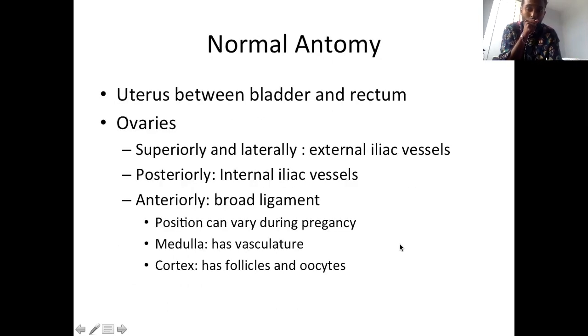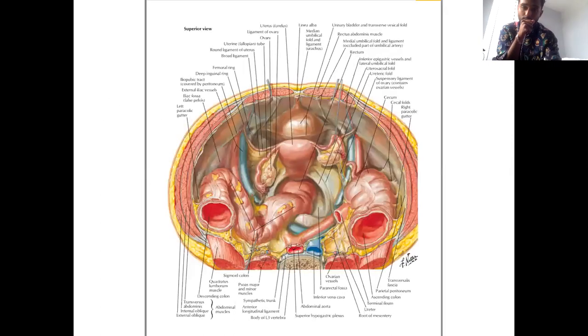So normal anatomy: the uterus is going to be between the bladder, rectum, and the ovaries. It's going to be surrounded by these things. I'll show that to you. And on the ovaries, just know that the cortex has all the follicles and oocytes, and the medulla has the vasculature, and the position can vary during pregnancy. Like the ovaries can shift position.